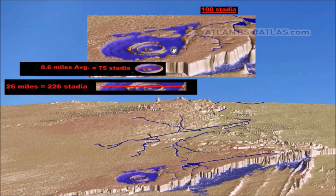Now we've created this based on, of course, just the elevations of the land on where water was likely to have filled up in the structure. From the tip of this giant lake here over to these lakes here, we have about 100 stadia in length. The diameter of this complete circle here is about 75 stadia in length. The average measurement from edge to edge of the largest circular portion is about 226 stadia. This blue line here, I simply drew in this example to show a possibility of a canal created to get over to these lakes here. We'll talk more about that though.